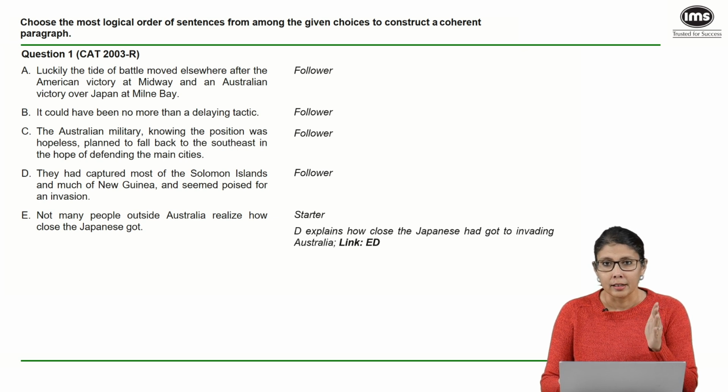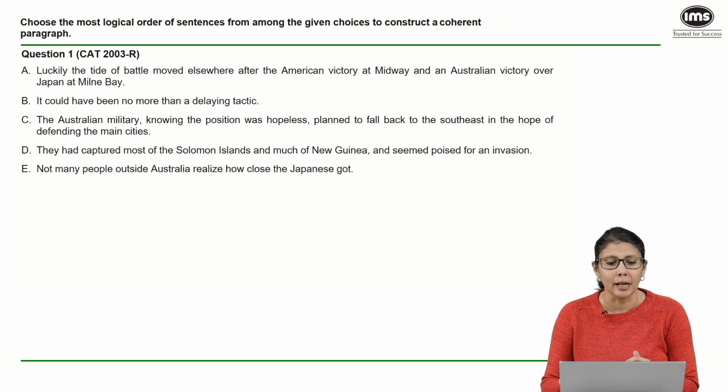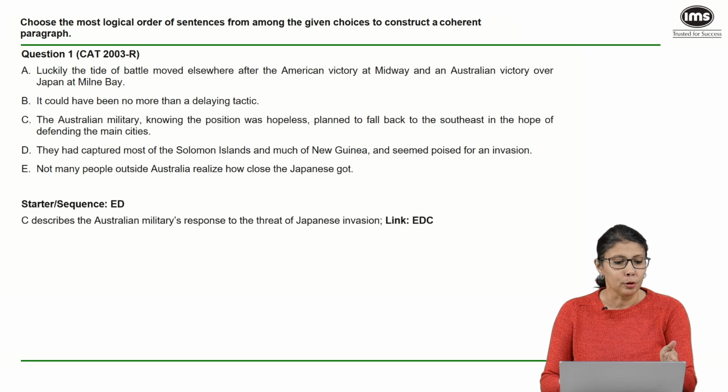Now at first glance, or if we read the sentences very, very quickly, this is something that we would definitely be able to manage, or hopefully be able to manage. You can take another look at all the statements to figure out the entire sequence. So let's do that now. We already know that E and D are supposed to be connected and E is our starter. So we've got a big part of the job done. Now if you look at C, it describes the Australian military's response to the threat of the Japanese invasion because they were poised for an invasion and the Australian military knew that the position was hopeless. So now I can put EDC in a sequence.